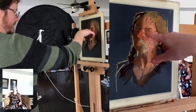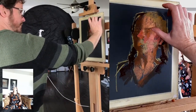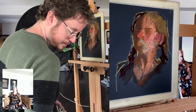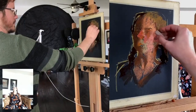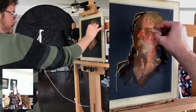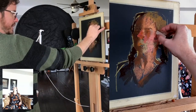I start to work into the skin that's on the light side of this right eye. These planes here are turning in, so I want to go a little bit cooler here. Because of Vanessa's complexion, going in with some grays. They work very well with paler skin.